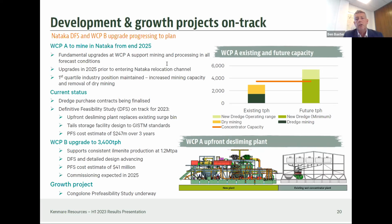And that means that we need to increase the mining capacity, but also make sure that that mining is cost effective. And so we've embarked on the purchase of 2 new dredgers. They will ensure that in the future mining conditions, we always have sufficient ore to fill the concentrator at WCPA. And whilst moving back to dredgers as our core mining process, we will be able to drop the supplementary dry mining, which is more costly, in the future. And so hence, that's how we will keep our cost position in the first quartile.